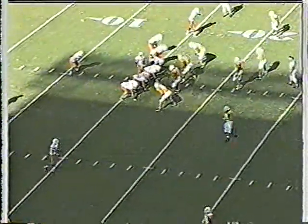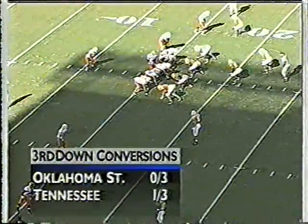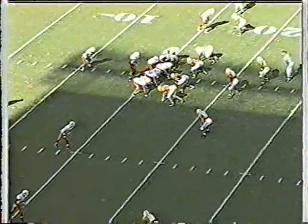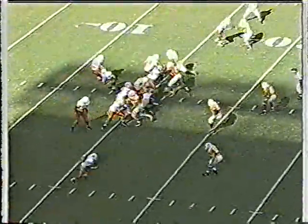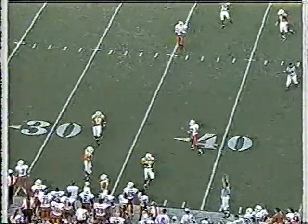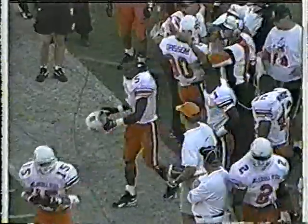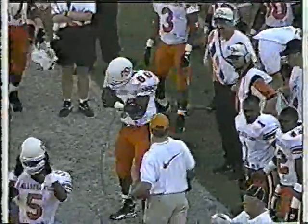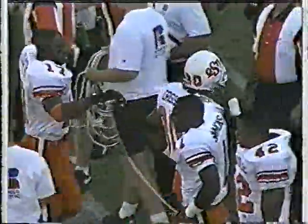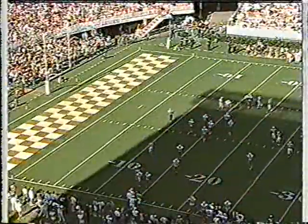Jones is now 0-for-3 passing. And Oklahoma State's been penalized 4 times already for 30 yards here in the first half of play. And we've still got 14 minutes to go in this first half. Jones rolling out this time, throwing on the run, and led the receiver too far out of bounds. Tennessee was in pretty good shape defensively anyway. It was intended for Willie Grissom, wide out, and Oklahoma State will be facing another punting situation.